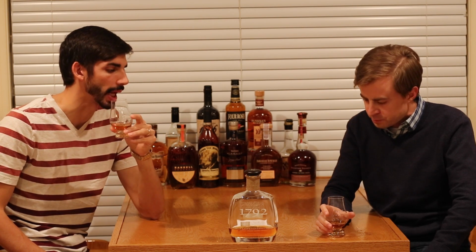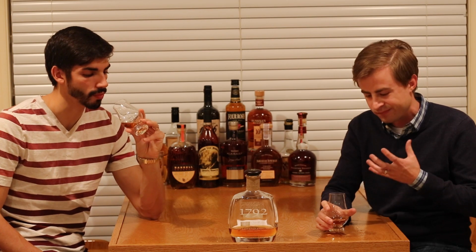Definitely getting some of that wood and leather on the palate. There's a little bit of heat, hotness, if you will, to it. Certainly not that that's a bad thing. Rye spice is definitely there, playing a central role in the flavor profile. Kind of a drier mouthfeel, but rich and velvety, I would describe it, Jeff. Yeah, I'd agree with that.